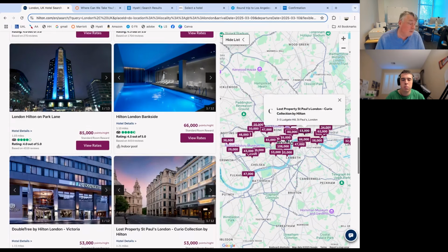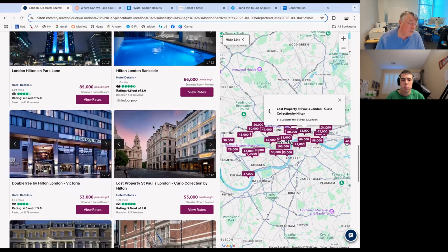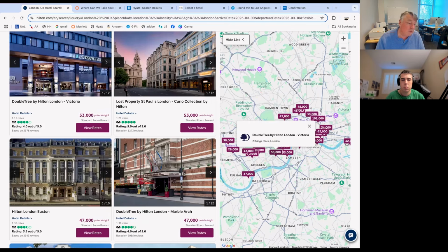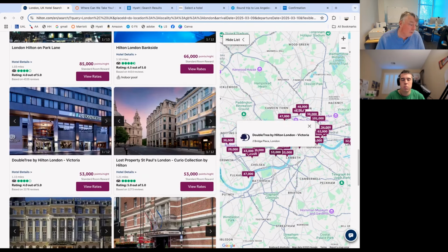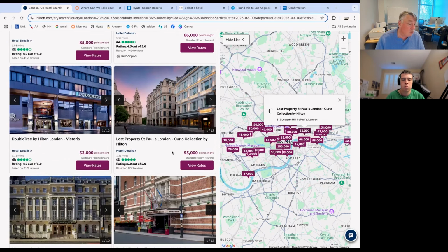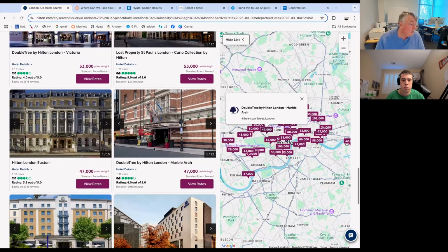London can be pricey. This one, the Hilton Bankside, is always cheap. Haven't stayed, couldn't tell you. They've got the Lost property. There's a DoubleTree by Victoria Station. I feel like when you're looking at the other costs here, that would come pretty far down the list for me. The St. Paul's Curio Collection, haven't stayed. I would probably pick that one way before I did the DoubleTree by Victoria Station.